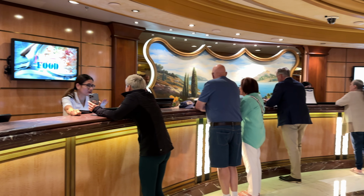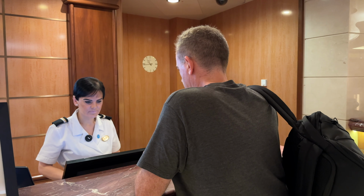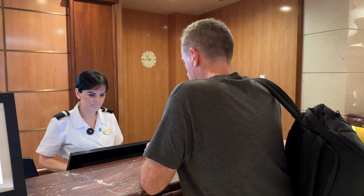We popped to guest services next as we had spotted some incorrect charges on our account, and we had them removed really easily, and then just spent the rest of the afternoon relaxing on board.